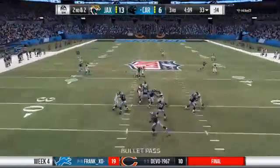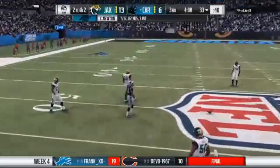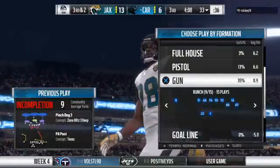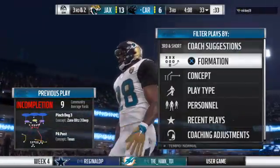Play action. Newton. And that one almost intercepted. Far too loose with the football here. Nearly a 4th pick. And it's third down.